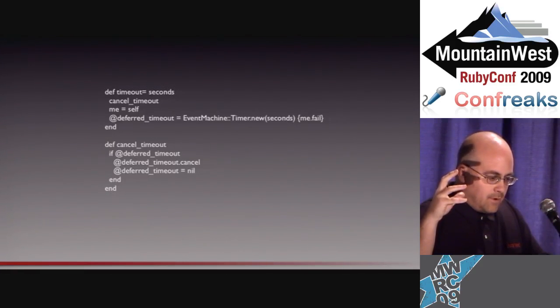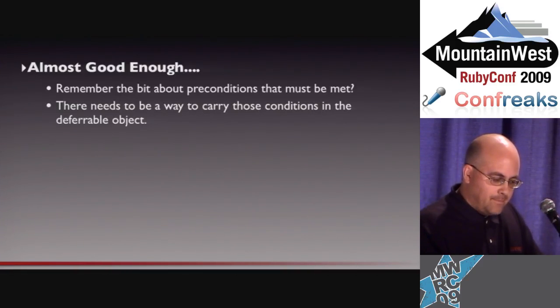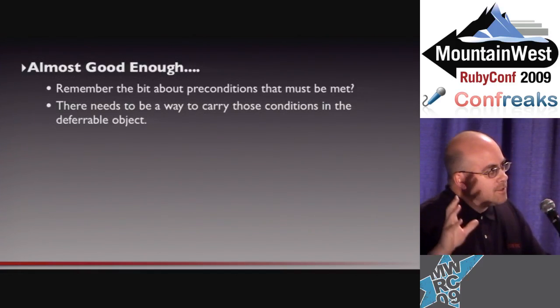And crap, I put in the wrong slide there. I showed you the internals of Event Machine. But you get the point. And it was almost good enough. Almost good enough. Now there's only one issue.